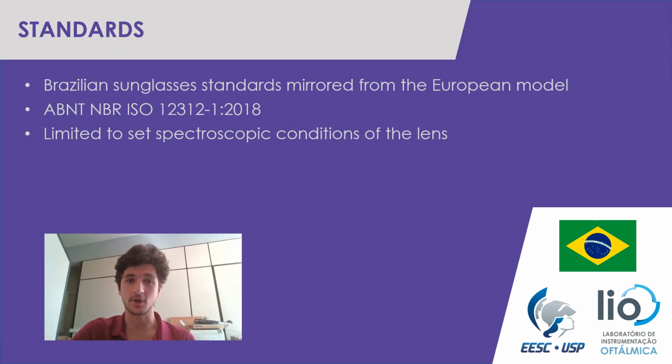It's important to start by talking about ABNT NBR ISO 12312-1 from 2018. That's the current Brazilian sunglasses standard and is a mirrored version of the European model. The regulations are incompatible with the sun intensity of a tropical country such as Brazil and are limited to spectroscopic conditions of the lens, such as transmittance as a function of ultraviolet type A and B protection.